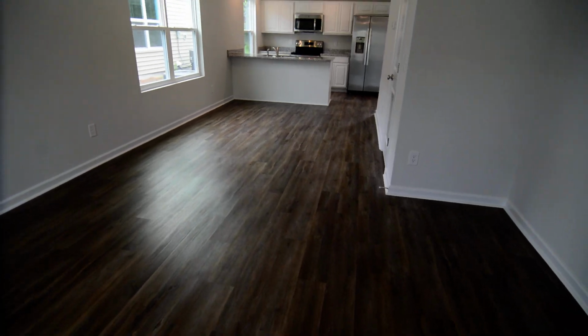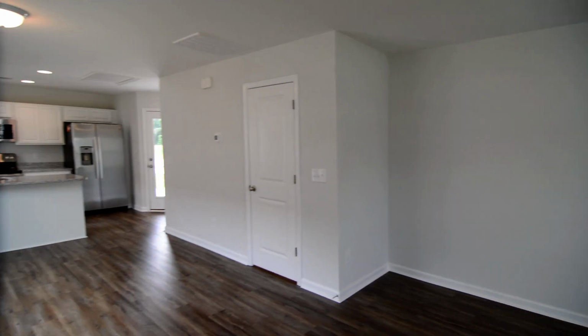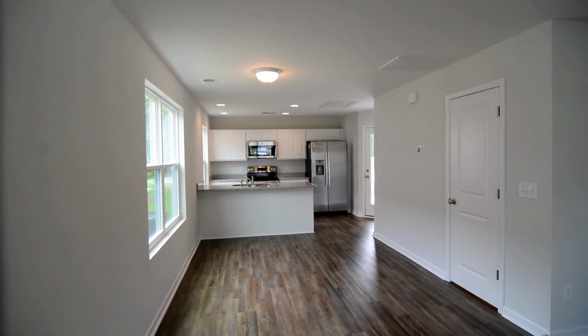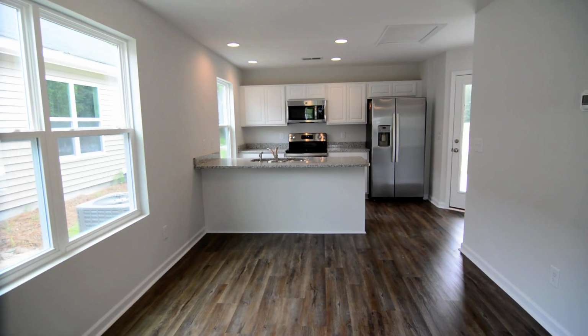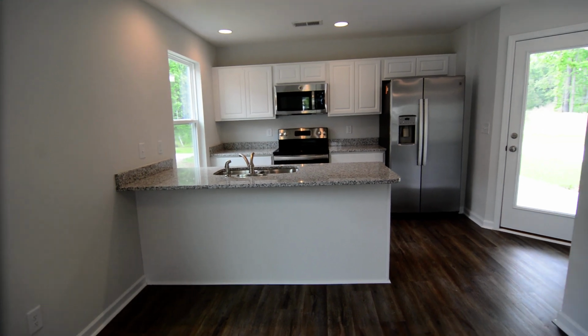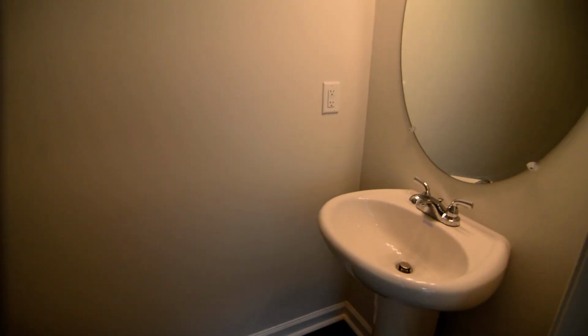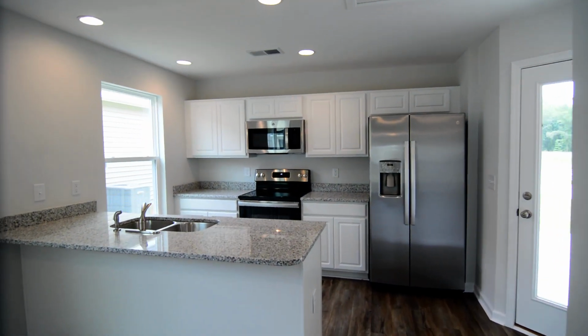So inside you notice the laminate vinyl plank flooring throughout the downstairs. So you have a living room off the entry, opens up into a dining room, sort of an open floor plan layout, and clear view to the kitchen as well. The dining area would sort of be in this area here. You do have bar counter seating at the kitchen counter there as well. On this side there is a half bathroom, pedestal sink, and commode. Nice neutral paint throughout as well.